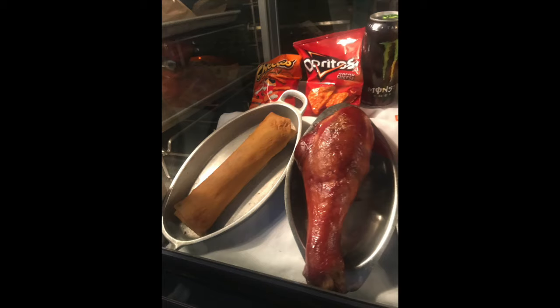So this is the jumbo turkey leg right next to the chimichanga. It was absolutely phenomenal and I think everyone should try it. It's just, oh my god, it's so great. It's messy, but definitely worth it.